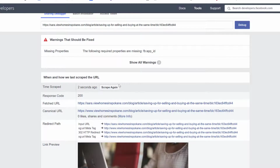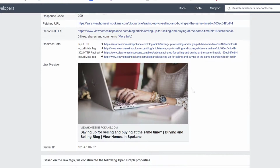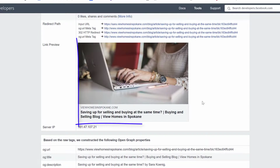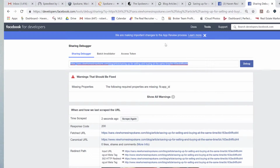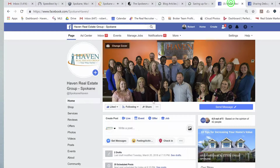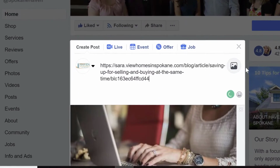So we're just going to simply have it scrape again. So we just had it scrape again. Sometimes you have to do that 2 or 3 times. And now it's going to give us exactly what that post is going to look like. So I'm just going to come up here and I'm going to copy that link again. And I'm going to come over to our Facebook business page and actually post that link. So now I'm posting that there.